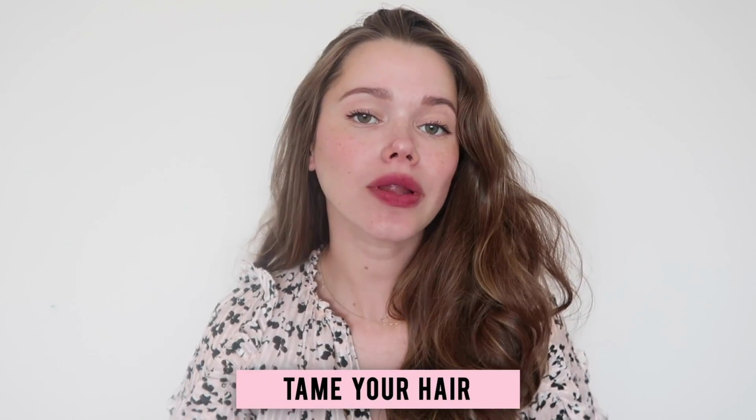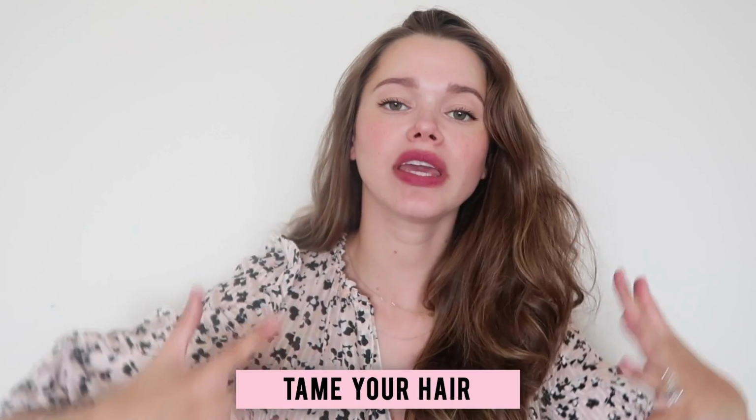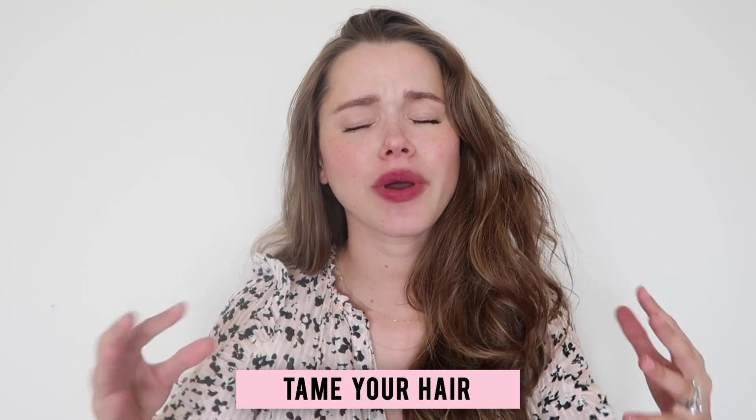Tip number 2 is tame your hair. I'm all about that natural flowy look, but guys, if your hair is dirty, please put it up in a bun. Having it down kind of shows that you don't really care. It doesn't make you attractive, and I'm sure that you're not feeling so hot yourself. If you want to have your hair down, make sure that it just looks a little put together. I'm not saying you have to stand for hours in front of the mirror making it perfect. You need to know when to give up on that dry shampoo.